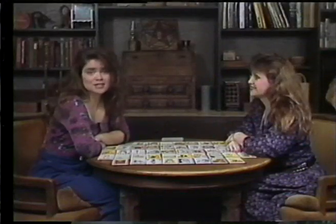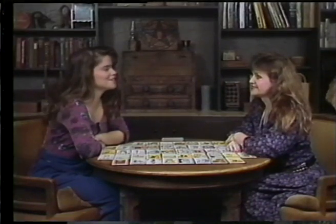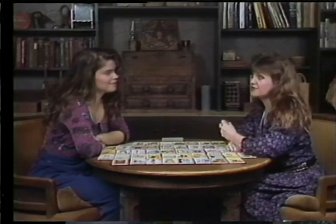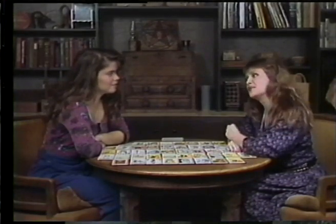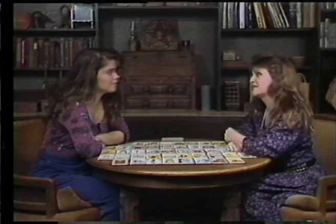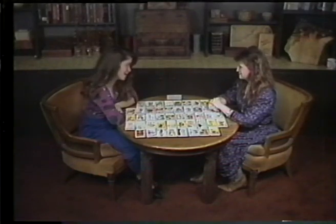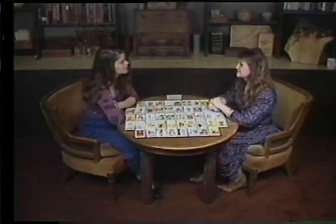But fortunately, getting started isn't really all that hard, is it? No, it isn't. Even with only a basic understanding of the fundamentals, you can get enough of a reading to be very satisfying for both you and your subject. So it all starts with the deck, right? And aren't there several kinds of decks?